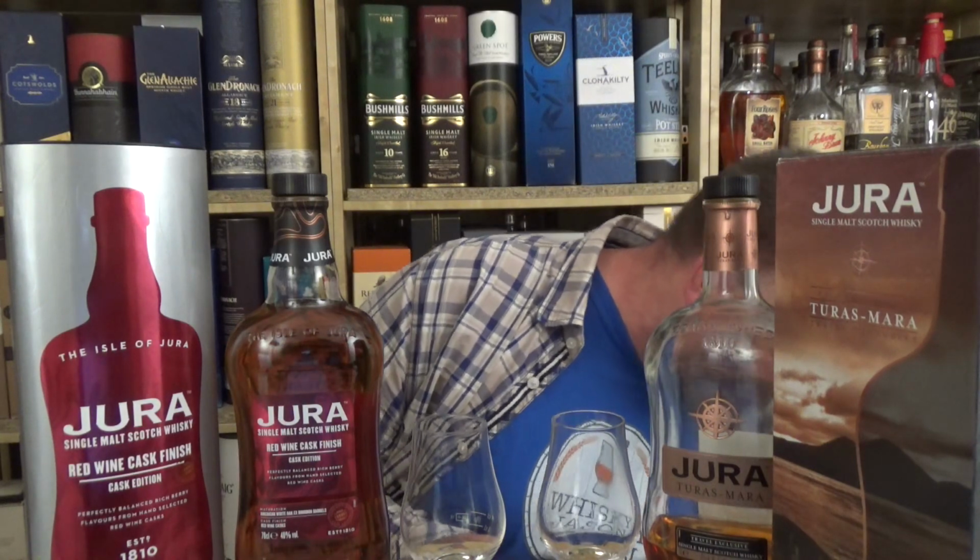And maybe I have two more that I'm going to do here. I have the French oak. Don't know if it's better or worse. And I actually have the Travel Retail here, the 12-year-old. So we're going to see what happens here, if this is actually something I can recommend or not.